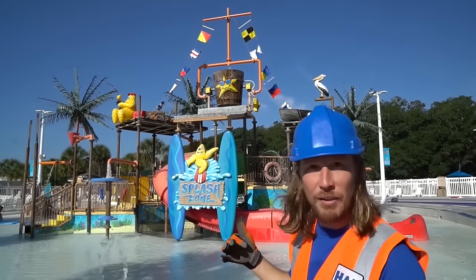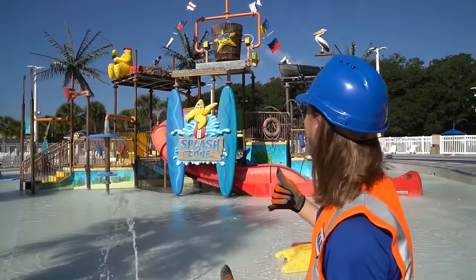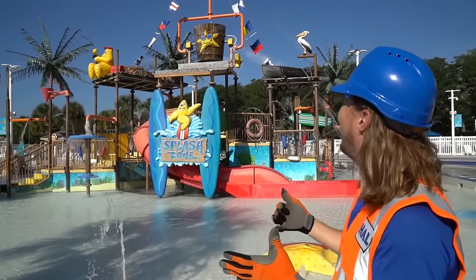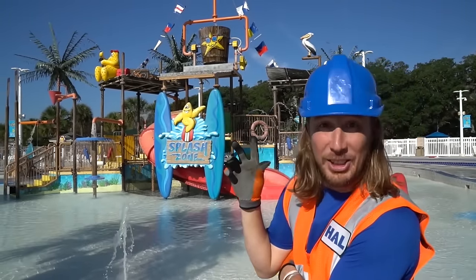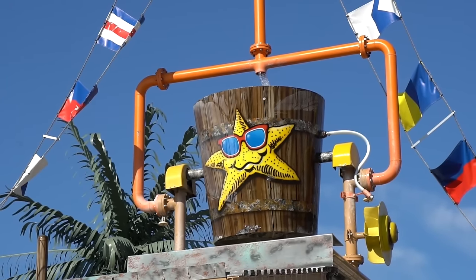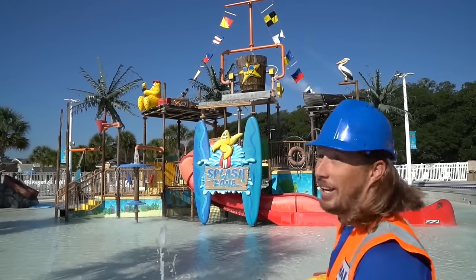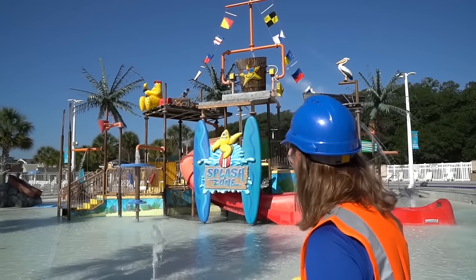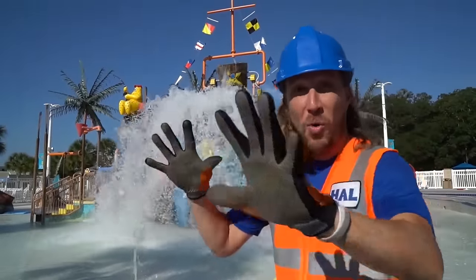And once it fills up, do you know what happens? Oh yeah. It actually dumps out. I wonder, we might see it dump out really soon. Oh, it's starting to tilt. Oh no. Wow. Wow.